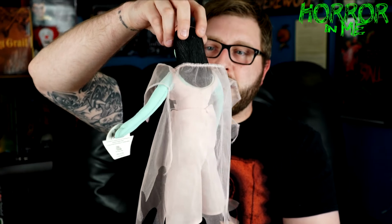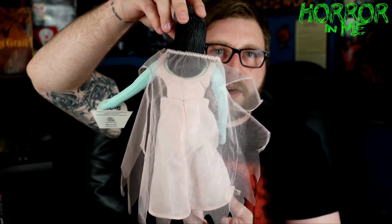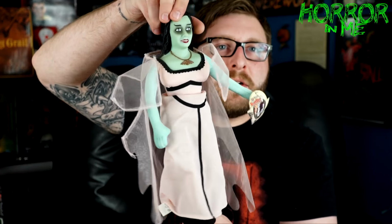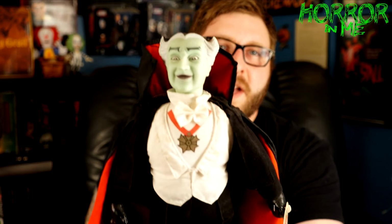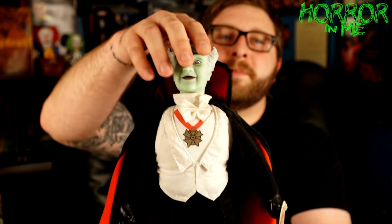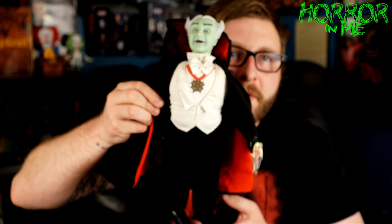Really nice. I do like these a lot. They have a nice presence to them up on the shelf all together. So very cool, we have Lily there. Up next we have Grandpa. This is probably my favorite. I really like Herman as well, but there's just something about Grandpa. As you've seen with the statue I picked up recently, he's probably my favorite character from the show. But we have Grandpa there.